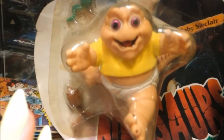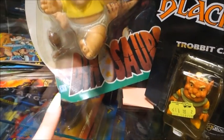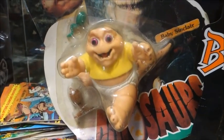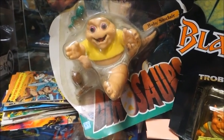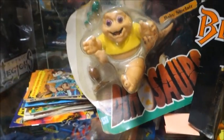Oh, baby Sinclair on card. Verpackt. Yeah, on card. Oh my gosh. I'm on such a dinosaur kick right now. I'm watching it. I'm almost through it. And I mean, I have this figure, so I don't need him. Oh my god.